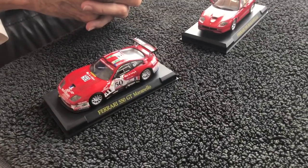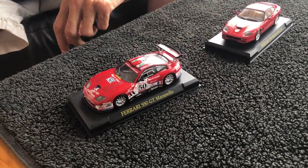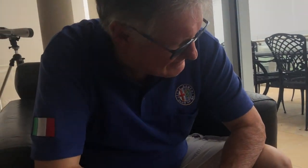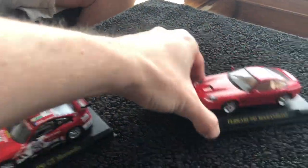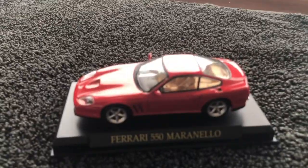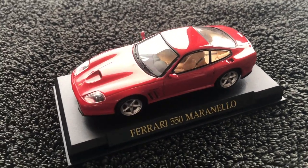So what year were the 550s made in? The 550s came just after the Testarossa. I actually don't know, but if I'd hazard a guess, it was late 80s, very early 90s. Oh, as old as that? It's got quite a modern design, I would have said late 90s, early 2000s. Yeah, I think that's a little bit earlier than that.